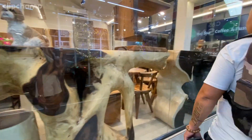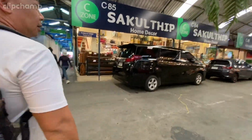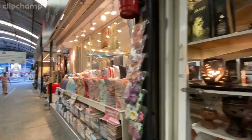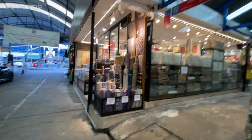I have a question. What kind of wood is this? I don't know anything about woods. It's very nice, especially when you put it in your lobby area. When we build our own house, we'll see. We can import some of these.